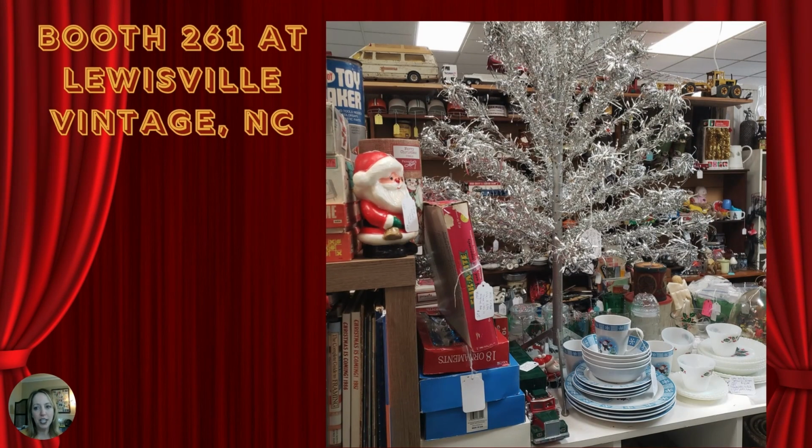We have several items at $50, so not going to list all those. Got our two biggest sales for November here. The Palm aluminum tree with box, $195. It was in a lot box, purchased at auction for $2. Are you serious? Booth 261 at Louisville Vintage, North Carolina.